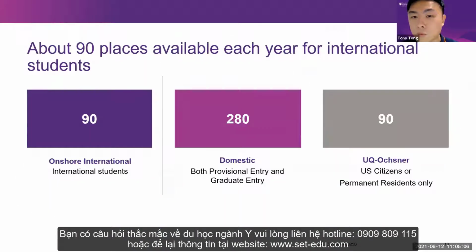We are actually one of the largest medical schools in Australia. We have about 90 places for international students, both onshore and offshore. For domestic students, we have 280. As I said, we are one of the largest medical schools in the country, so we have a lot of places available.